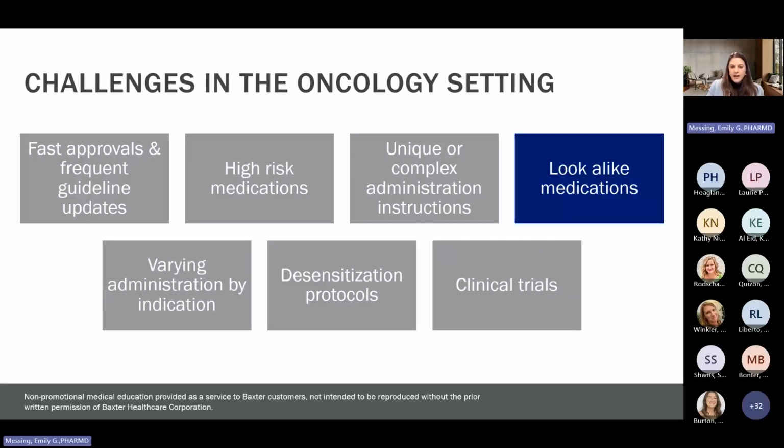All right, so next I want to talk about lookalike medications, which is definitely something that is not unique, I would say, to the oncology setting. But I do think it's something that we commonly see in the oncology setting. So oftentimes we're using monoclonals, and so a lot of these medications will sound very similar. So any of the MABs, for example.